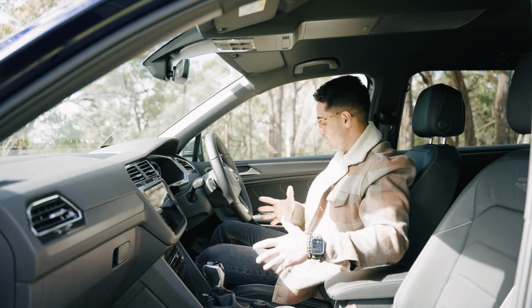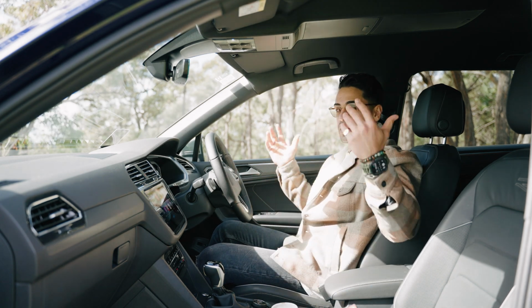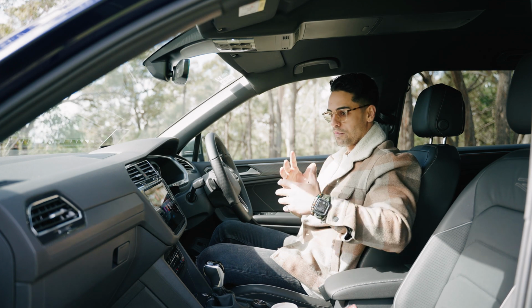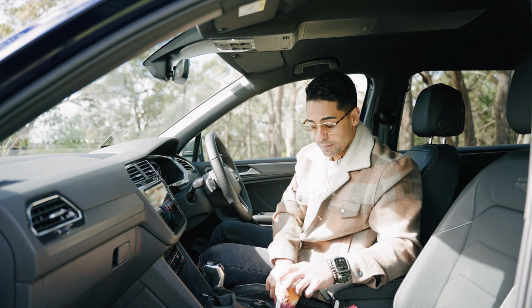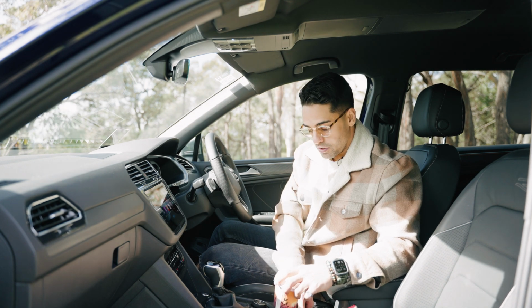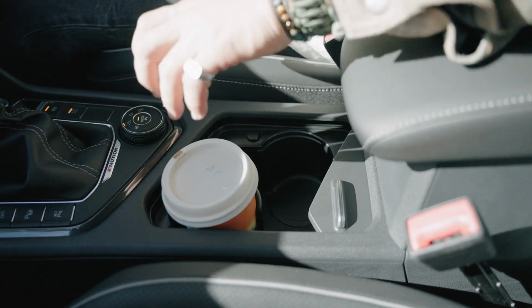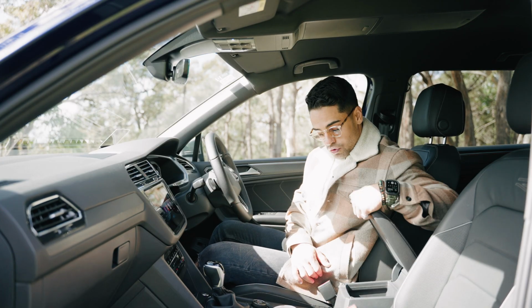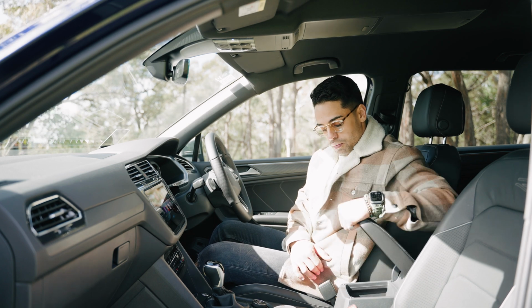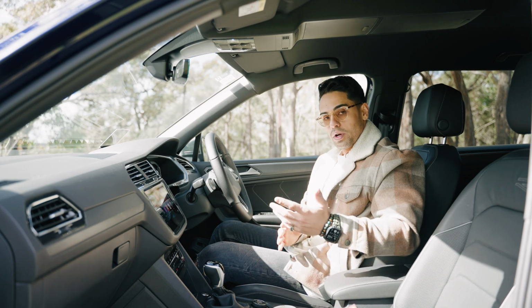Cup holders and cubbyholes, well, you've got plenty of places to store things in this car. It's just ridiculous. That's one of my favorite things about this car. So for example, coffee cup, I can put it in here. Now they have these little clips that you press with a button to put the coffee cup in, and it adjusts depending on what size your cup is. I really like that. You also got a center armrest that you can prop up if you want to have it higher, or you can put it all the way down.